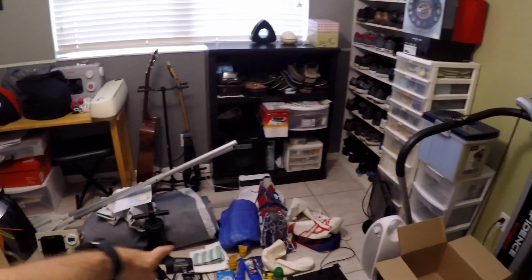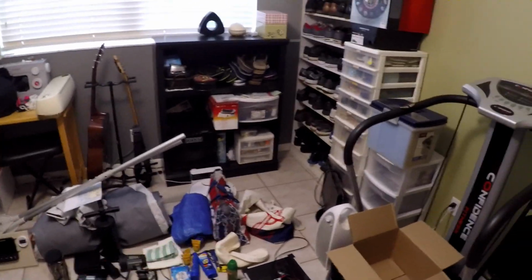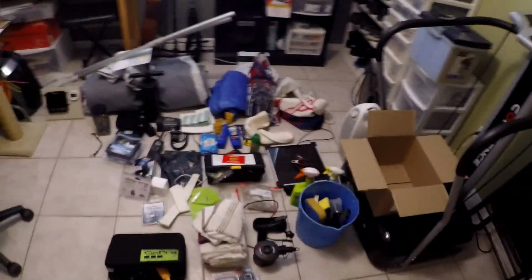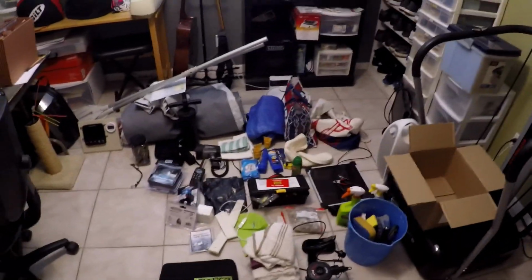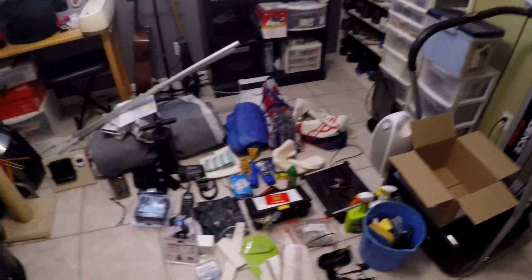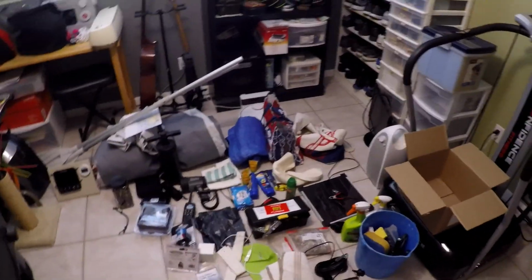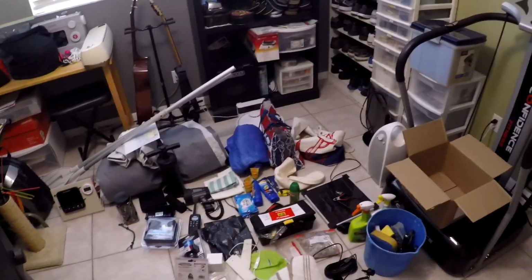This is the giant pile of stuff that we're taking: solar panel, toolkit, radio, dinghy with its oars, boom tent, bags, hats, cleaning supplies, stuff in case we need to fix up a better anchor line because I'm not sure what it has, GoPro to record it all. So yeah, we have to pack all this stuff up tonight so that we can take it all into the boat with us tomorrow.